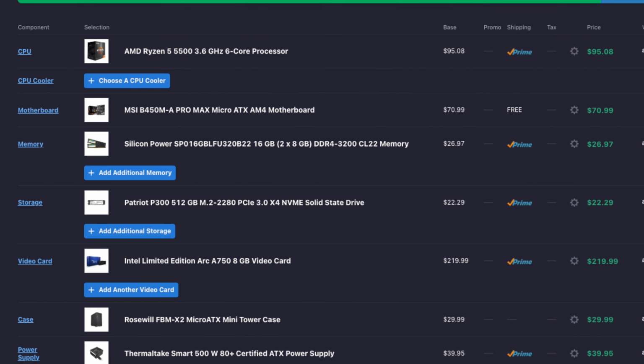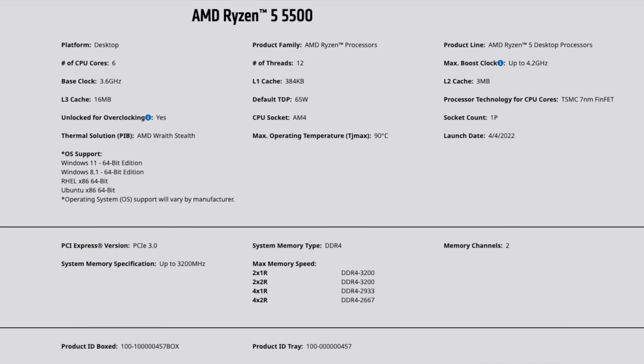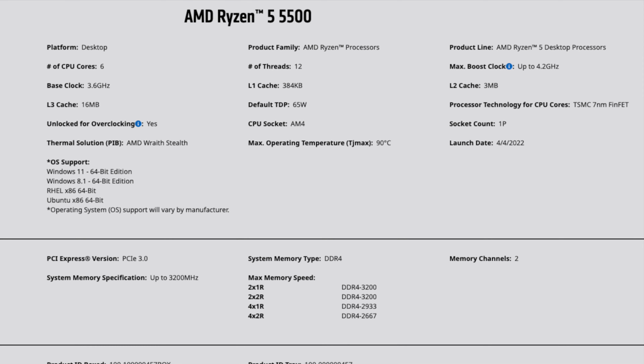So right off the bat, I went with the Ryzen 5 5500. It's my favorite budget processor. It's the processor that restored faith in AMD for me again. It's a 6-core 12-thread processor, has a max clock speed of 4.2 gigahertz. Its TDP is only 65 watts, and it was released in 2022.